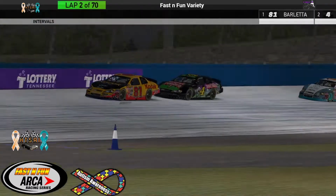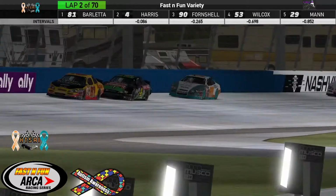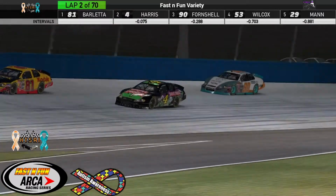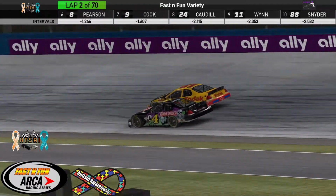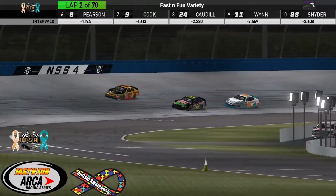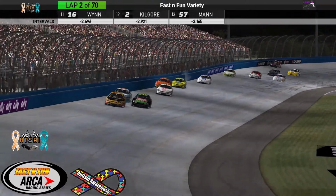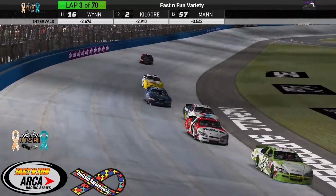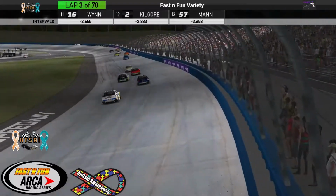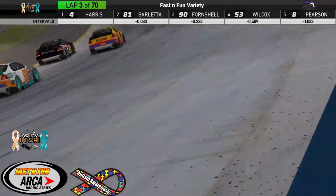Out of turn 2 on the second lap, James Harris all over the back bumper. He said he's going to use that bumper if he needs to tonight, but right now he drops to the bottom. Harley Barletta comes down a little bit to try and squeeze off the run. James has to get out of the throttle, and Fornshell has an opportunity to go to the high side. William Mann Sr. in the wall out of turn 4. He manages to hold on to it. Fastest lap that time, Richard Fornshell.